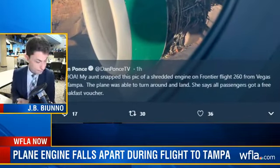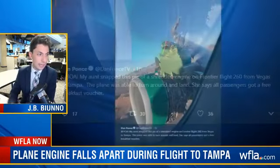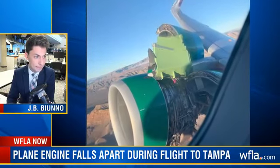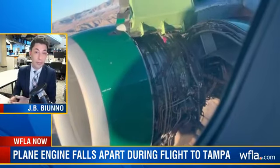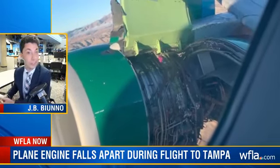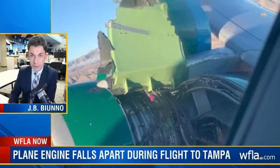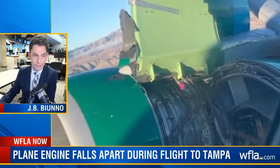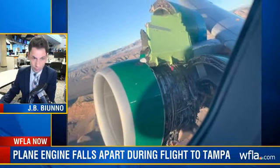I'm not an aeronautical expert by any means, but it looks like the structural integrity of this engine, it's hard to say whether it was severe damage, moderate damage, or minor damage. But again, you're looking at an image that was sent in from a viewer, and it was sent to a television reporter, Dan Ponce, I believe. I hope I'm pronouncing that correctly.